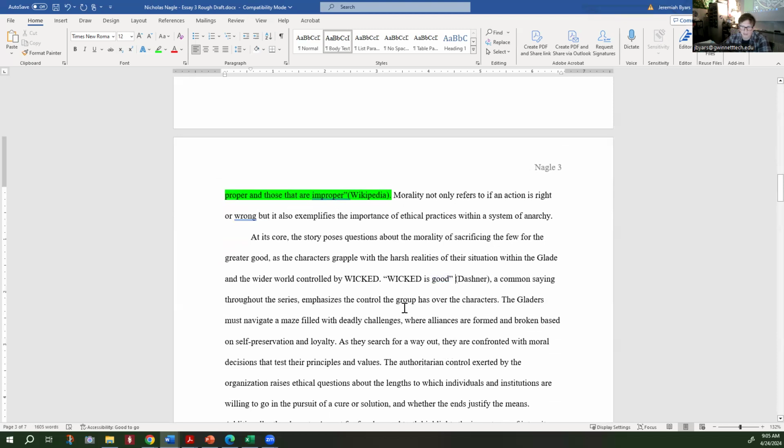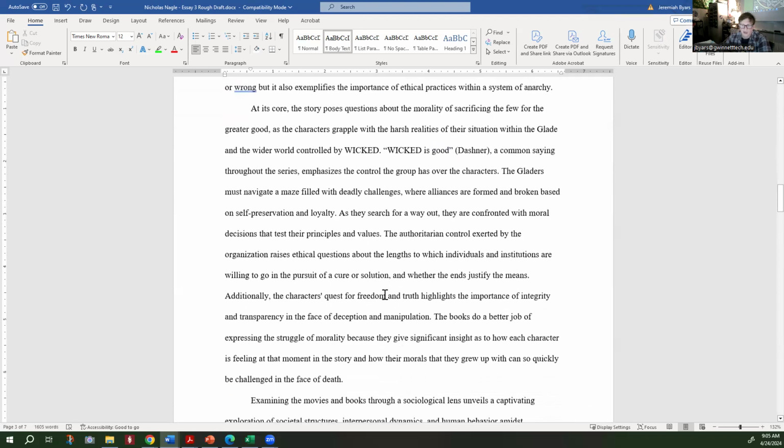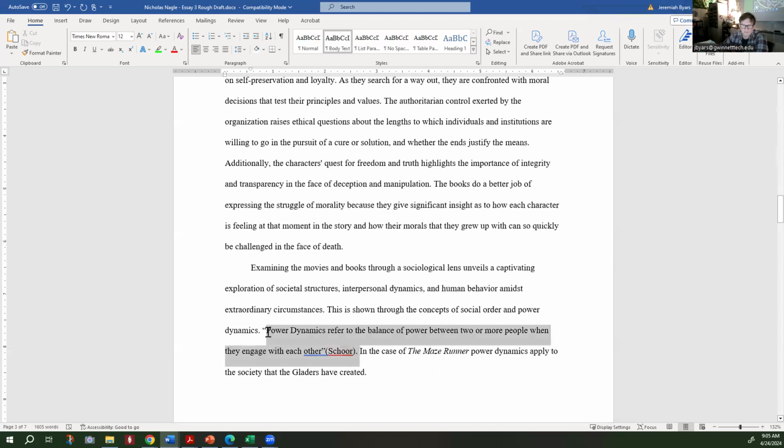You gotta have spaces between. Okay, so it's right here. Error is one error because it's a drop quote. Then we don't have a space between the quotation mark and the parenthetical citation. That's another error.